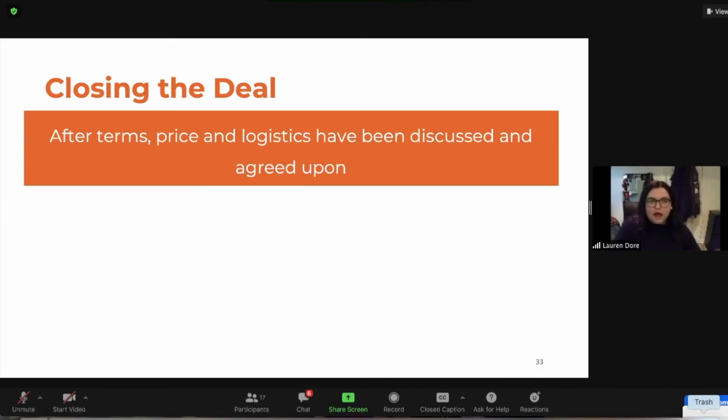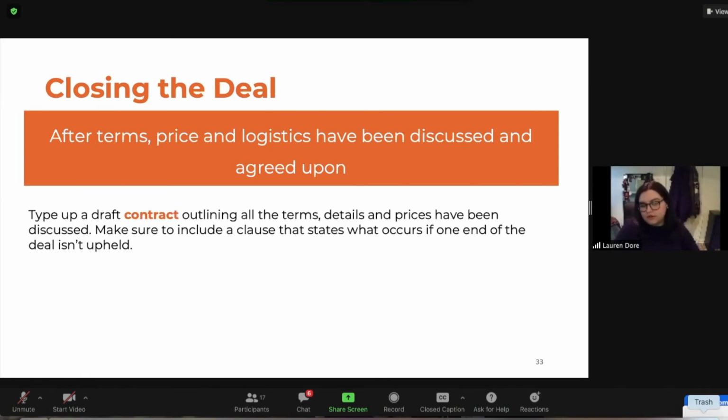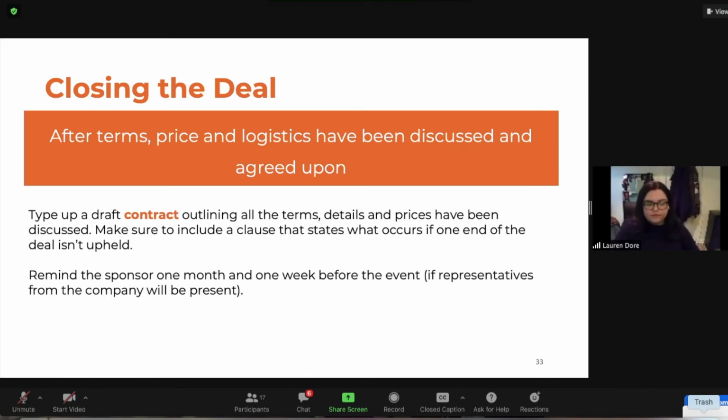And then after all that has been done, you're going to want to close the deal. So after terms, price and logistics have been discussed and agreed upon, you're going to want to draft a contract outlining all the terms, details, prices, and then make sure to include a clause that states what occurs in the event that one party doesn't hold up the deal.